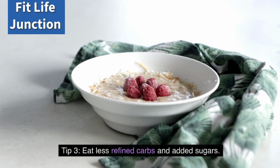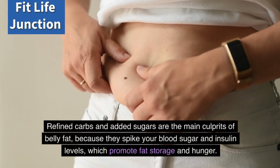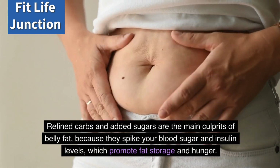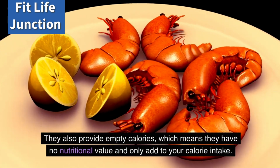Tip 3. Eat less refined carbs and added sugars. Refined carbs and added sugars are the main culprits of belly fat, because they spike your blood sugar and insulin levels, which promote fat storage and hunger. They also provide empty calories, which means they have no nutritional value and only add to your calorie intake.